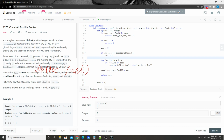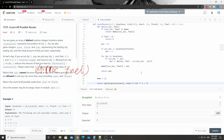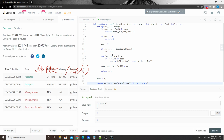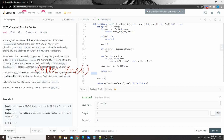Oh, mod, I'm sorry. All right, let's try to submit. Cool. So it's not the fastest one. It only beats about 50%, but to me this is the most intuitive way I can think of for this problem. Of course, there could be faster ways. Maybe a bottom-up DP will also work. But for this one, at least this works.